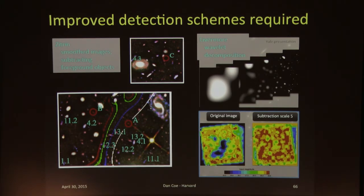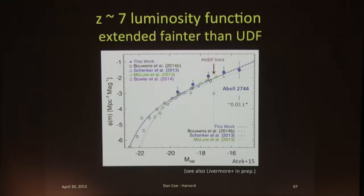Rachel Livermore is also doing very sophisticated work with wavelet decomposition, decomposing the images into different scales, basically different wavelengths, if you will, across the images, and showing that you can achieve much better depth in the image. These are the magnitude depths that she recovers from the initial images before her analysis, and then in the final processed images after she accounts for all these different structures on different scales. So we do require improved detection schemes. I think these will help uncover more candidates.